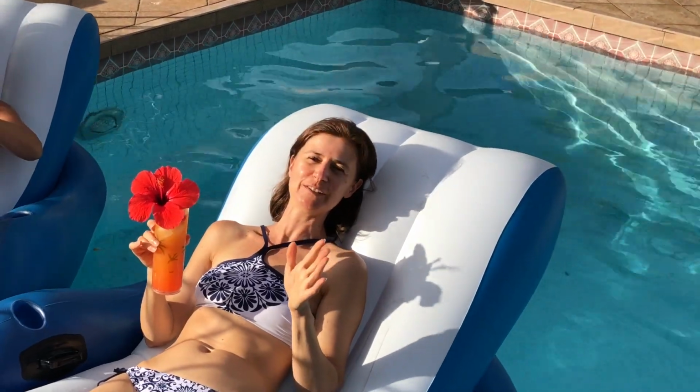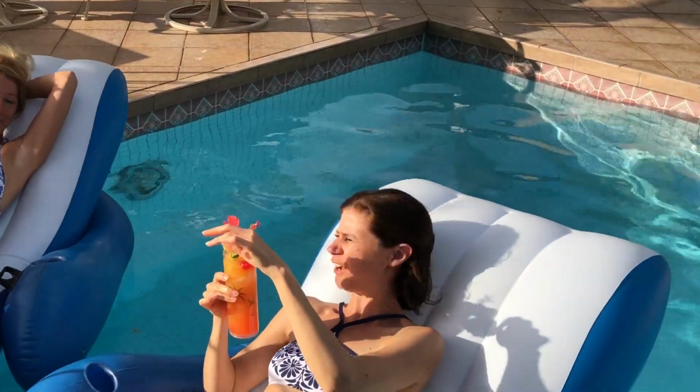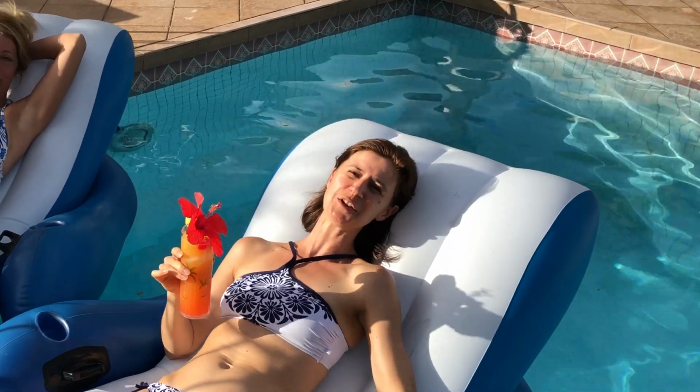I am living the life right now. This is a banana hibiscus rum punch, and it's about 5 o'clock, I guess, right now. The sun is just perfect, not too hot, not too cold. The mattress is a little hard.